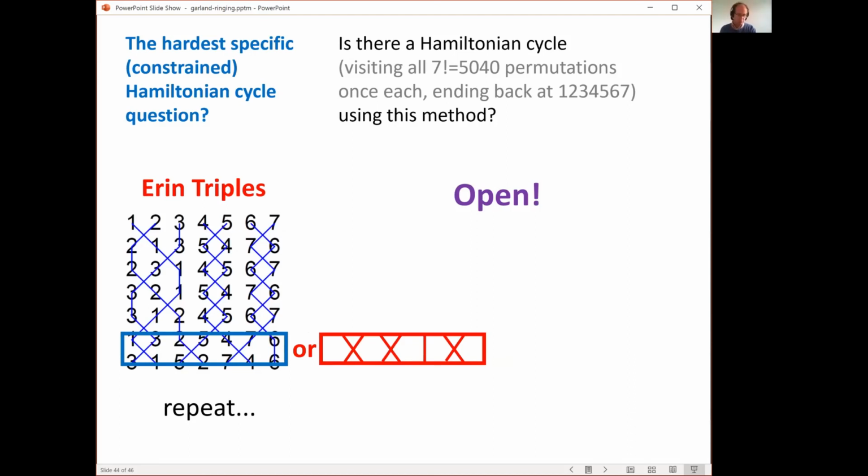So one can make an argument that this is the hardest known specific constrained Hamiltonian cycle question. If you really set out to make a very difficult problem of this kind, you can probably make a harder one, although even then it's not totally obvious how you do it, because we saw with the example of the eternity puzzle, it's not necessarily straightforward to know how difficult one of these problems is. But anyway, this one, lots of people have tried and failed, including me. I've spent a lot of time on it, and lots of other people have, but it deserves more attention.